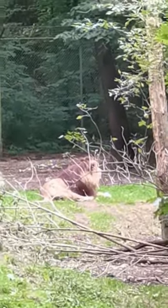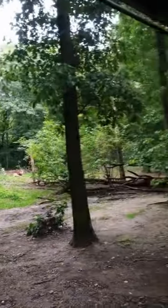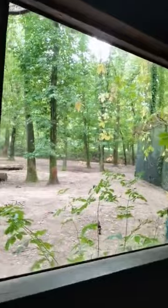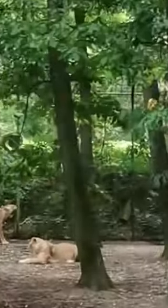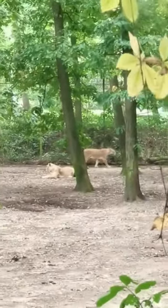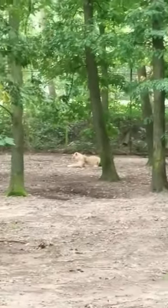There he is. There he is, the big man. And there's the family. Yawning. The females. The males sitting here behind the tree. Females are over here.